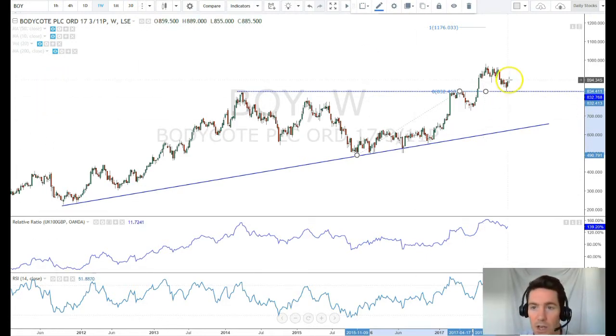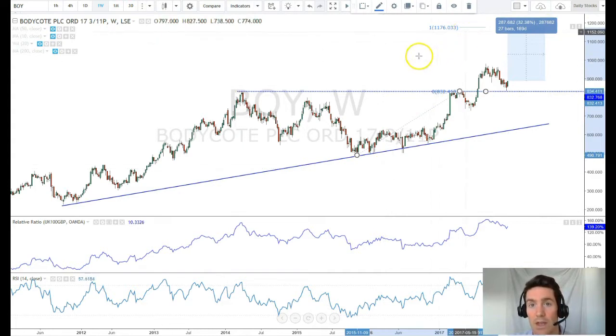In terms of percentages from where we're currently trading, if we take it from the high of where we are at the moment, then potentially over 30% worth of upside to that target, £11.76. So technically that is why we're looking at Bodycote. Looks really good on the weekly charts, and that's some pretty decent upside potential from here.